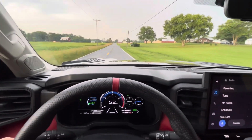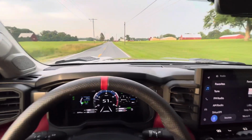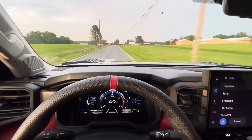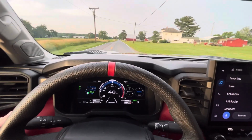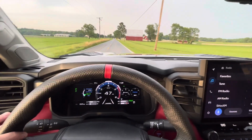Yeah, before my time is done with this, I do hope to at least experience a little bit of trail riding. Nothing extreme, of course. You guys know me. Not about to get sporty with the loaner vehicle here, but I do want to run it down at least a bumpy dirt road, light trail, and just try to experience that and see how it feels.